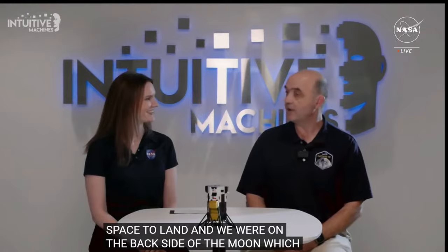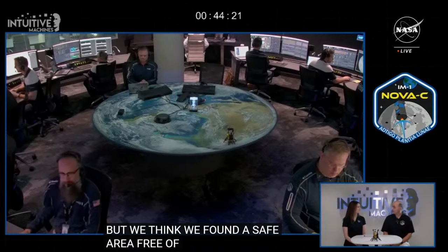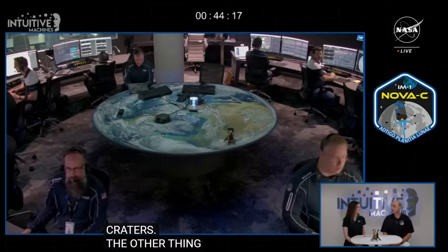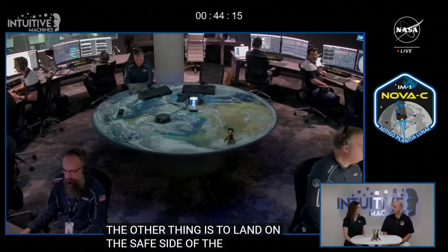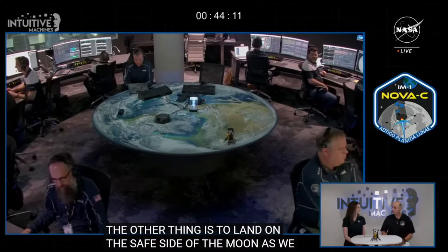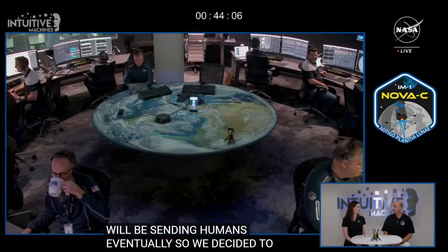The other key factor was to try and land in the south polar region of the moon. NASA, through the Artemis program with their international partners, will be sending humans to the moon in this decade. So the goal was to find somewhere in the south polar region that was large and safe. And we think just outside the rim of Malapert is a Goldilocks location that will allow all the payloads to get the data that they want to get.